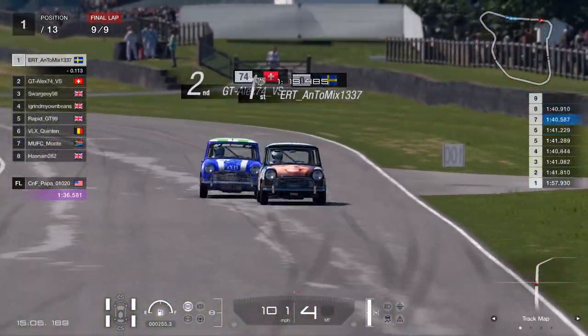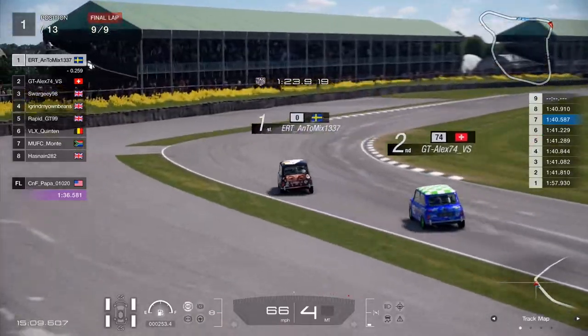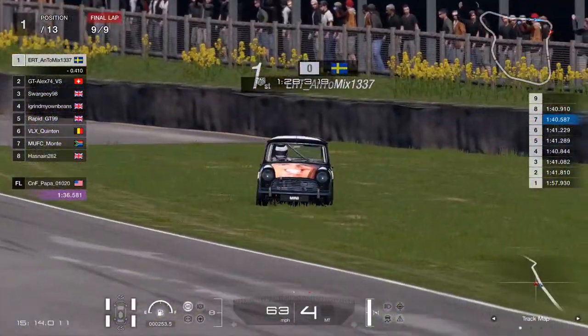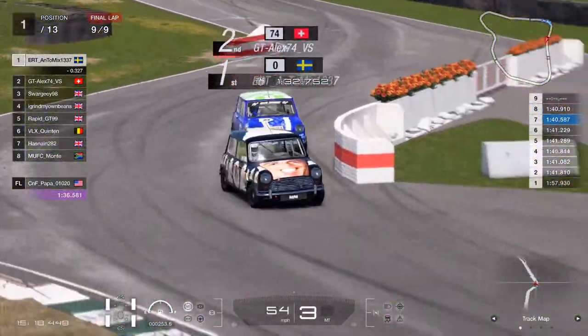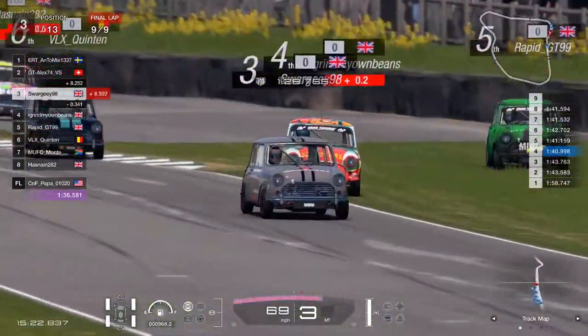They head towards Woodcut for one last time. GT Alex looking for the move on the inside. A little bit of a dive there, but Antimix manages to survive just, I think. Oh, a little bit of contact there. I think that's a bit controversial in my books. But Antimix, oh, Alex lets him go. Alex lets him go. Fair sportsmanship there as they leave the last corner. Antimix gets a bit of a push from GT Alex. GT Alex is going to get this.